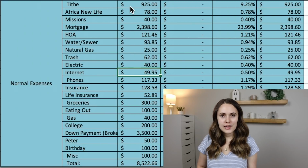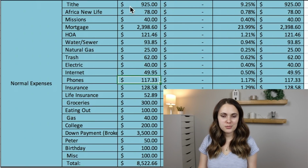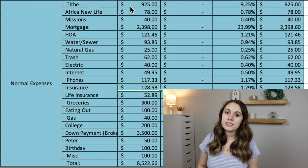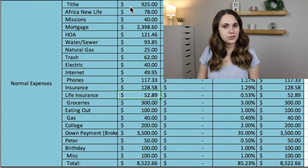Then we have internet, and internet is a standard $49.95 each month. Then we have our phones. This is for my cell phone and my husband Jacob's cell phone, and that is $117.33 each month. Then we have insurance for our cars at $128.58. And then life insurance at $52.89.